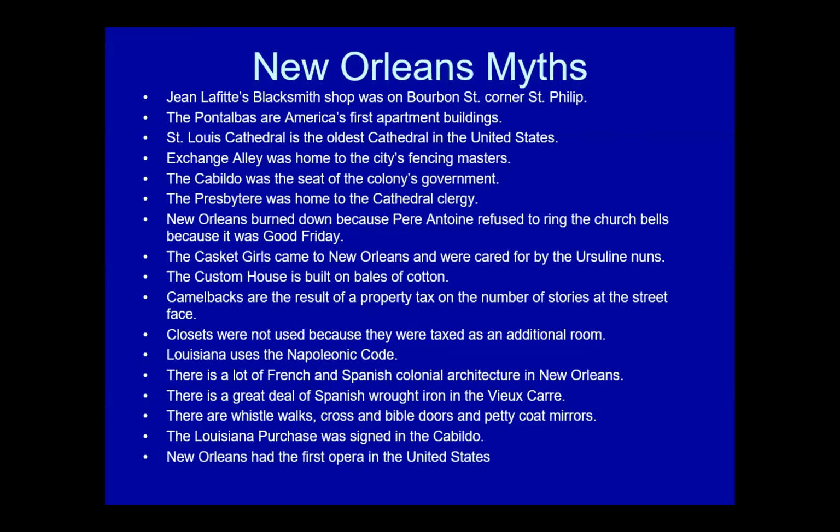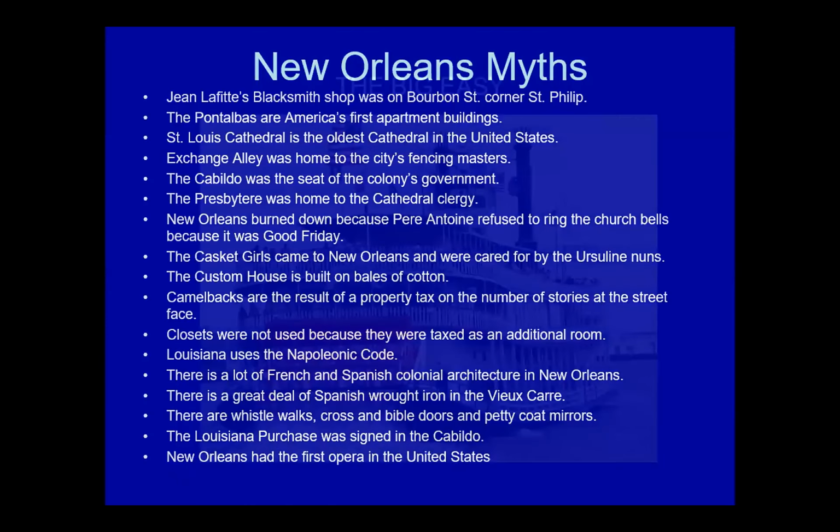New Orleans had the first opera in the United States. We had early opera, but not the first. There's a lot more documented cases of opera being performed in the United States.